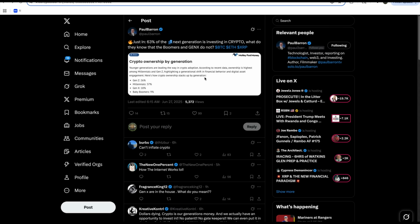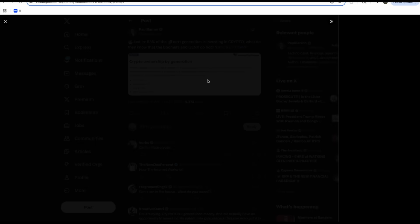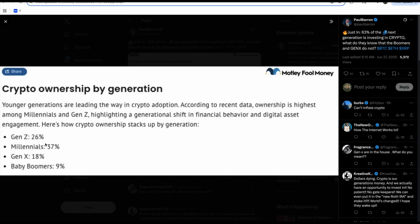Look at this. This is from Paul Barron. And 63% of the next generation is investing in crypto. Here's how it breaks down. Gen Z 26%, millennials 37%, Gen X 18%, baby boomers 9%. Now this is going to get interesting.